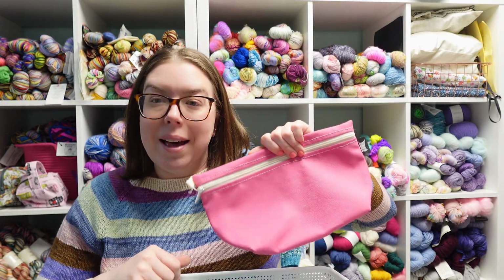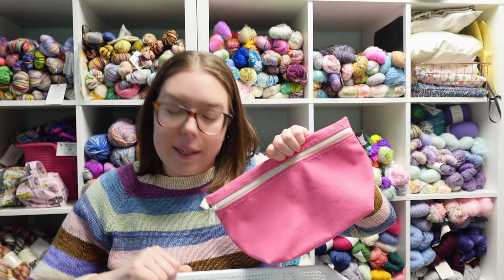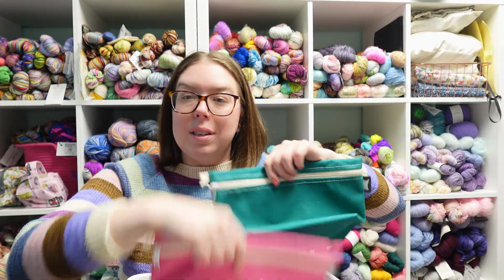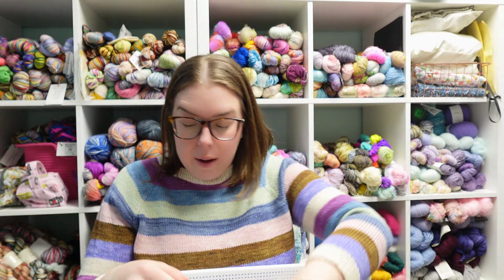This one I got because I knit the breast cancer sock every year for Nancy, and this is going to be my breast cancer bag. And I love teal. So those came home with me from Fiddlehead. That's all I got at Fiddlehead. I thought that was pretty good.